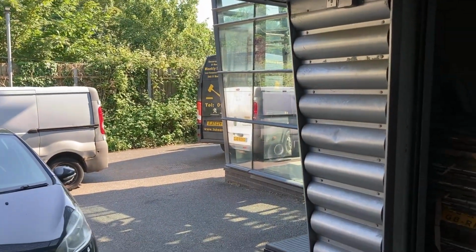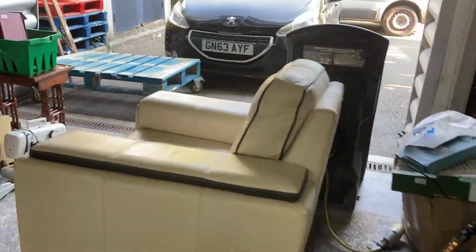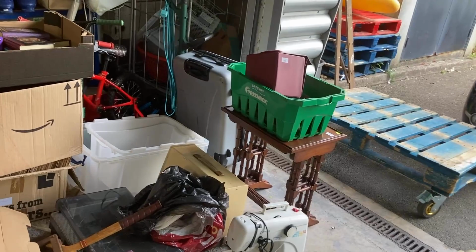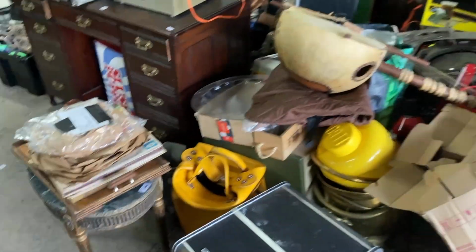Oh, look at that. Auction just turned up. So that's that auction. That just turned up. It's like 20 to 6 at night on Monday, and I'm still here. And I still ain't leaving yet, neither.